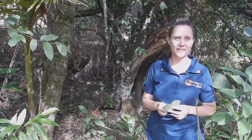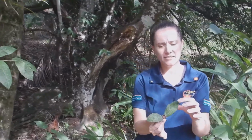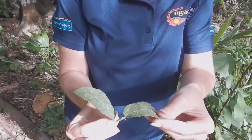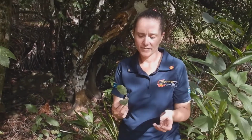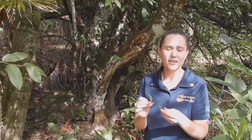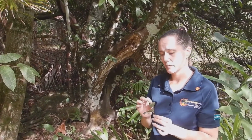The sandpaper fig, one of our favourite trees out here, our native species. The leaves, this is one way to identify them on your property or in public. Go and feel the leaves, they feel exactly like sandpaper. You can hear that scratchy noise. So we believe that they used this plant to smooth the Aboriginal tools and weapons in this area, along with many other uses. The fruit is a big point as well for our people.